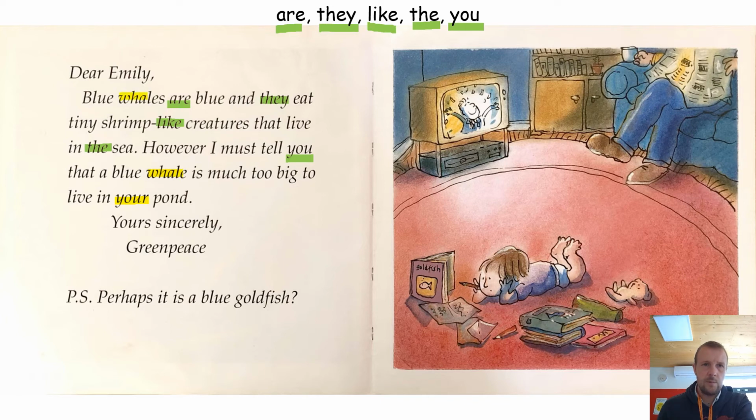Now let's highlight off whale because we've seen that before. And whale up here as well. Right, let's try and read through. So we should be familiar with the words at the top.